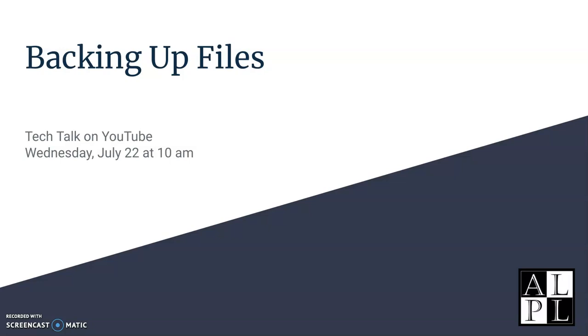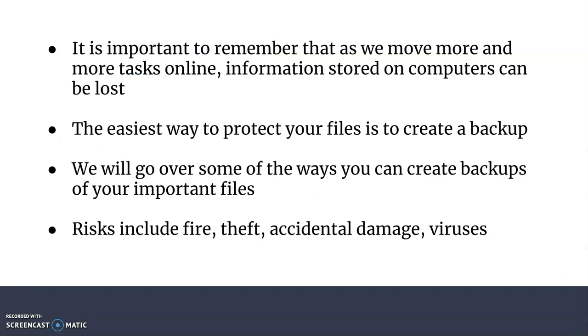Today we're going to be talking about backing up your files. So it's important to remember that as we move more and more tasks online, that information stored on computers can be lost. More important tasks are being moved online.